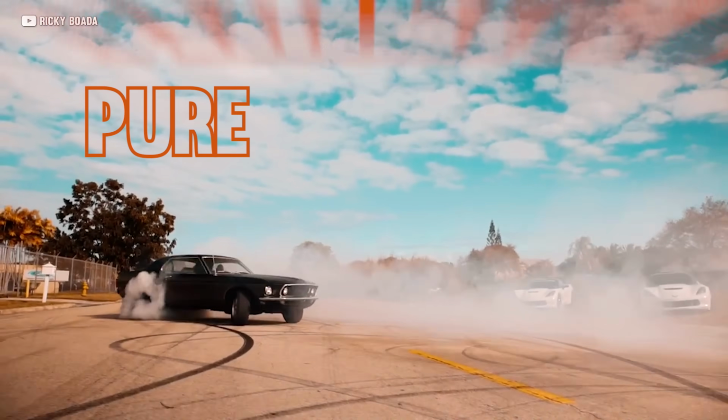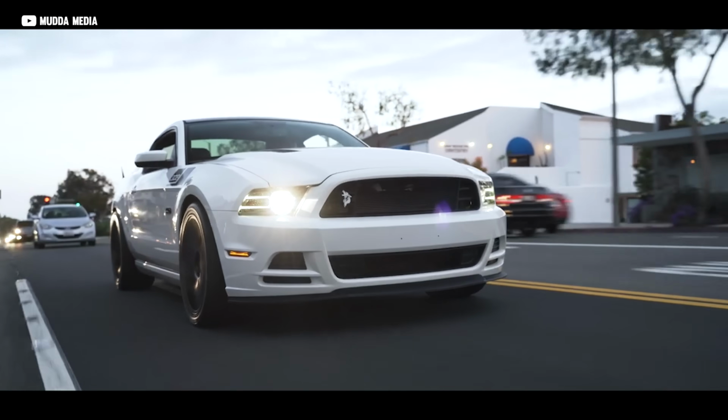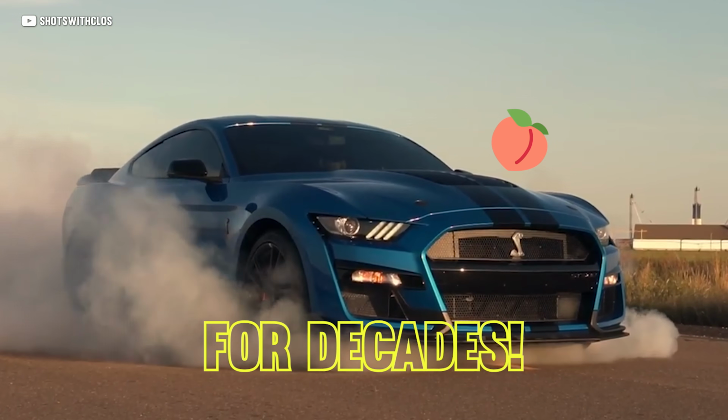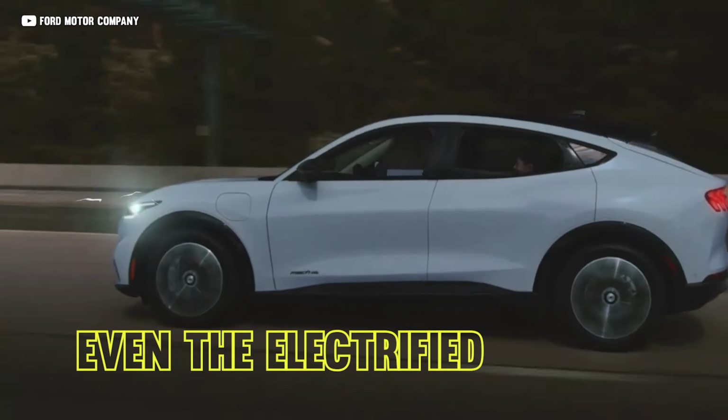It's pure Americana. It's the OG pony car, and it's been the performance benchmark for decades. But today we're covering the runts of the litter, the slow, the no, and even the electrified ponies. Let's go!